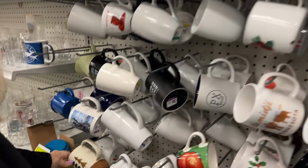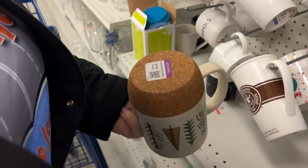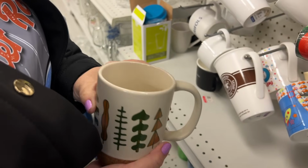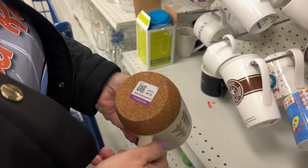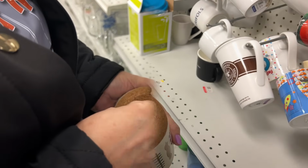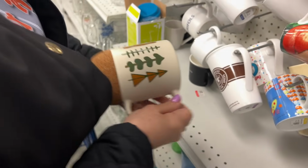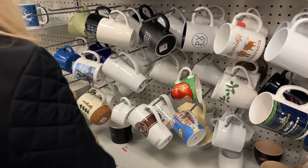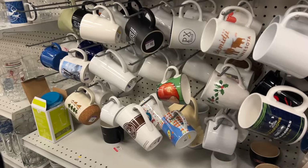What is this? It's cork on the bottom. Interesting piece, but I don't know what it is. Is there any name on this? I think it's a mug. Oh, it doesn't appear there's anything on the bottom. That's different. I wish I knew what it was. I don't think it's worth looking up right now, though.